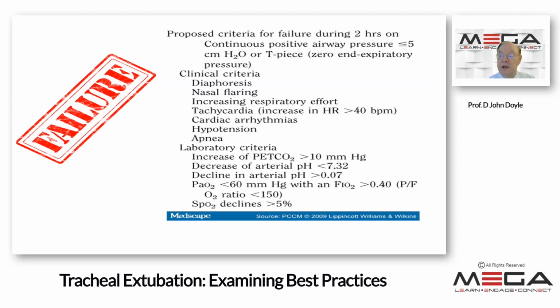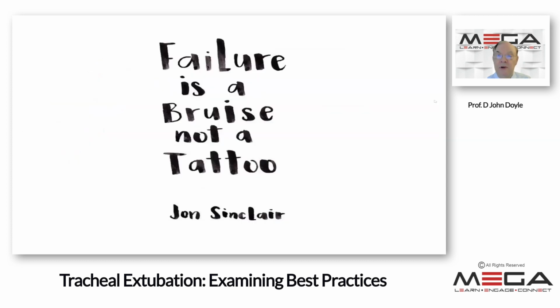And then increase in end-tidal CO2 over 10 millimeters of mercury, decrease of arterial pH under 7.32, decline of arterial pH greater than 0.07. These are all examples of imminent failure for 2 hours on CPAP. And this is just an example of one set of criteria that is proposed in the literature.